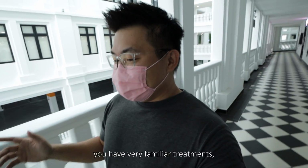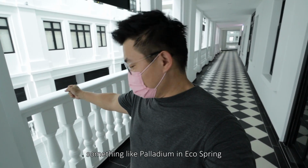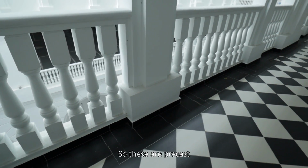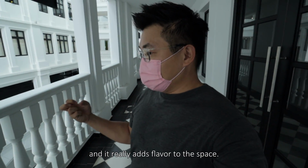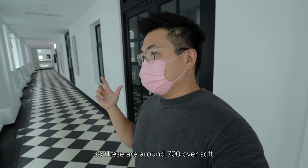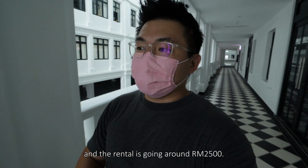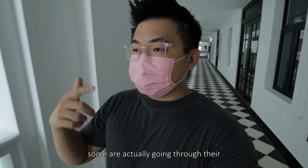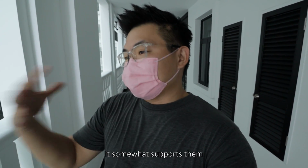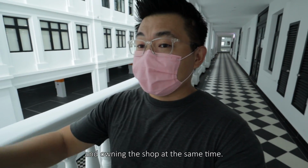Anyway, you have very familiar treatments, something like Palladium in Eco Spring. But instead of cast iron, they use this kind of balustrades instead. So these are pre-cast, and it really adds flavor to the space. For a retail like this, these are around 700 square feet, and the rental is going around 2,500. Some rent, some are actually going through their rent-to-own scheme provided by the developer. It somewhat supports them to start up their own business, indirectly slowly paying and owning the shop at the same time.